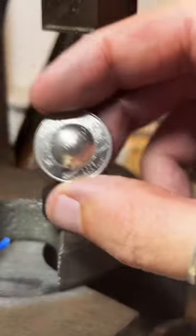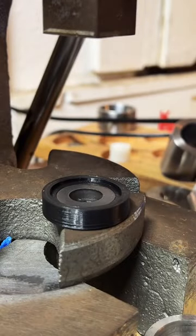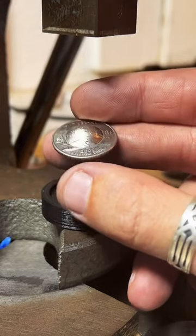I have a ton of different size ball bearings. It's weird. I've got a whole bag of ball bearings here. They're pretty useful. So now we got the center of that nice and domed.